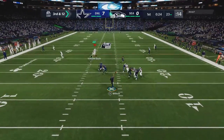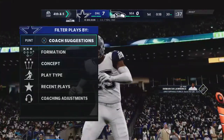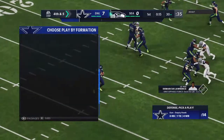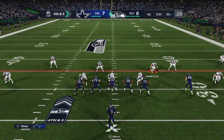From the shotgun, Wilson. It's complete to Lockett. And they're going to get him down well short of the 1st as he can only get this to the 30. They get 7 there, but it brings up 4th. It's 4th down. Wilson and the offense not coming off the field. They're going for it on 4th.